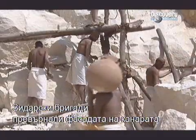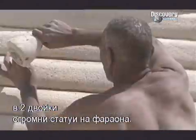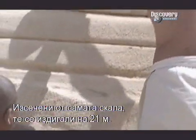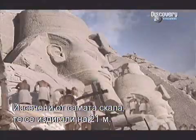Gangs of masons set to work on the facade to transform a cliff face into two pairs of enormous statues of the pharaoh. Carved out of the living rock, they were to be 69 feet high.